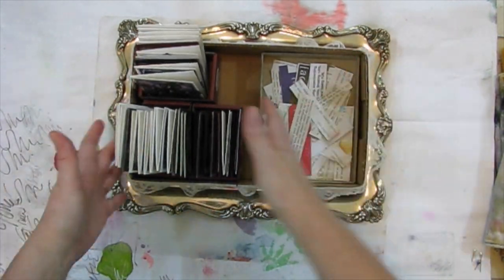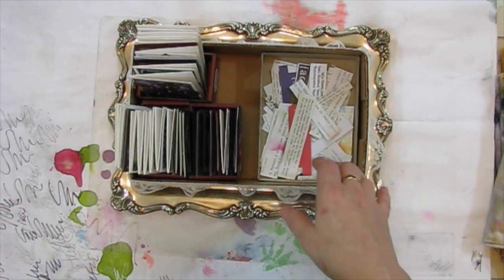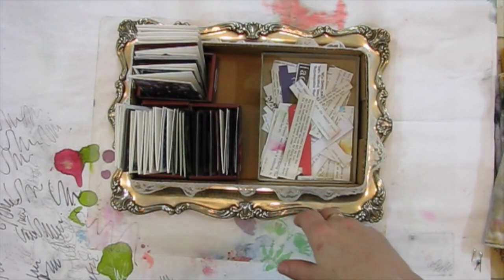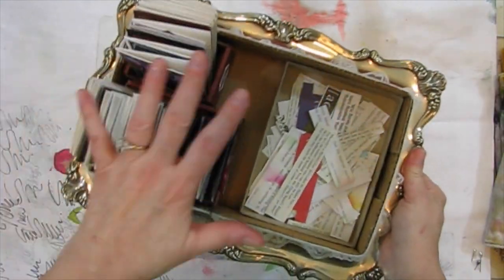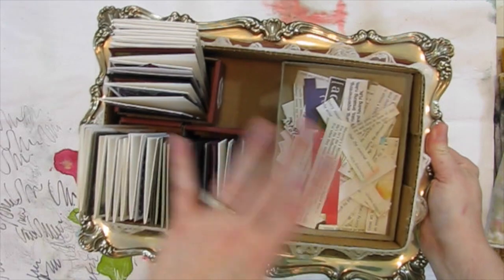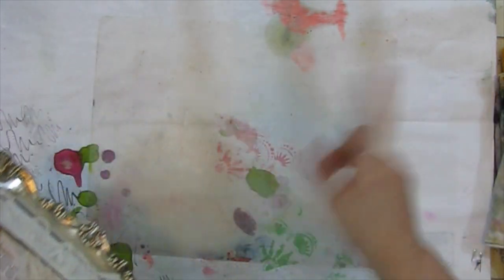But you don't have to have these exact boxes. Use what you've got, and chances are you've got more usable stuff than you think you do. You just need to look at it with new eyes. Okay, so these I keep out because they're ready to go out the door. But let me show you my stuff that's not quite ready to go.